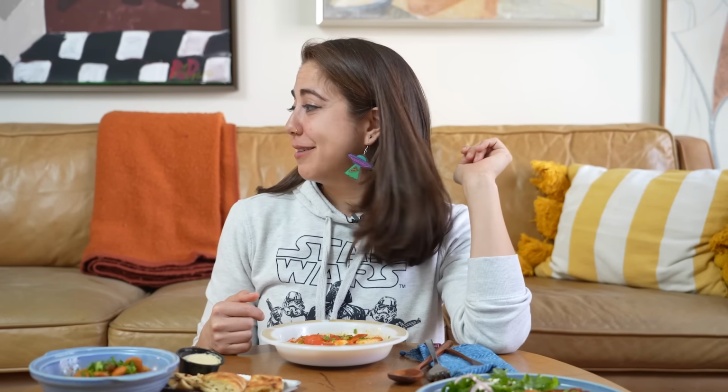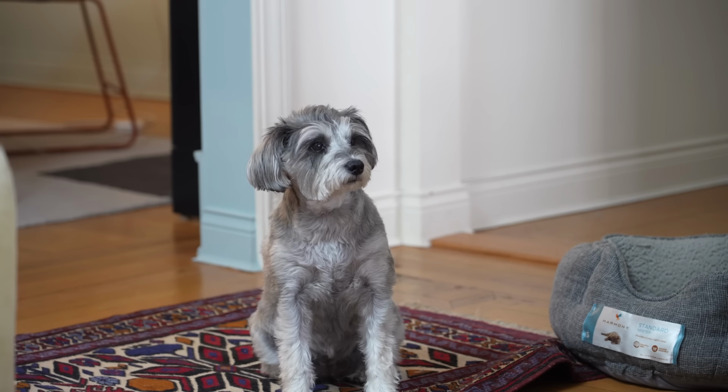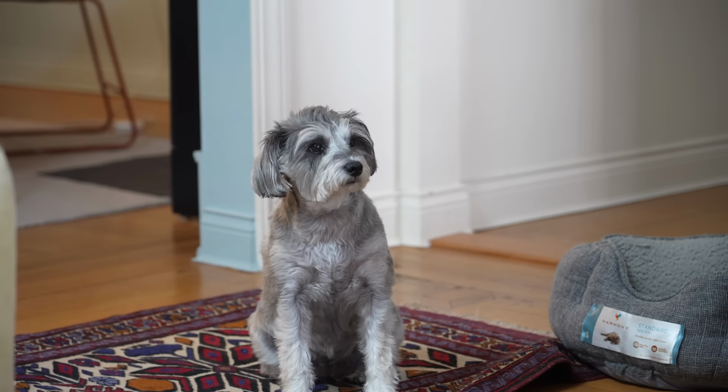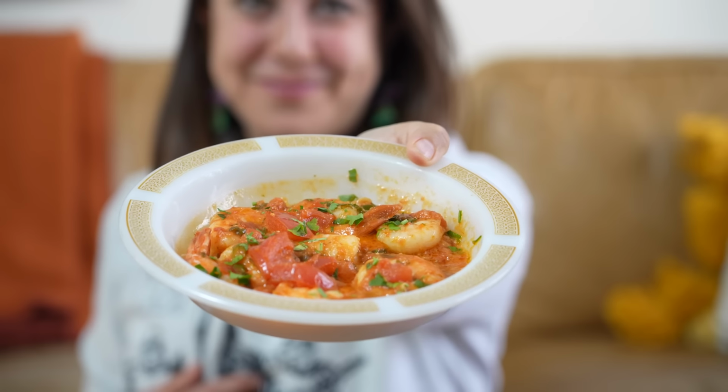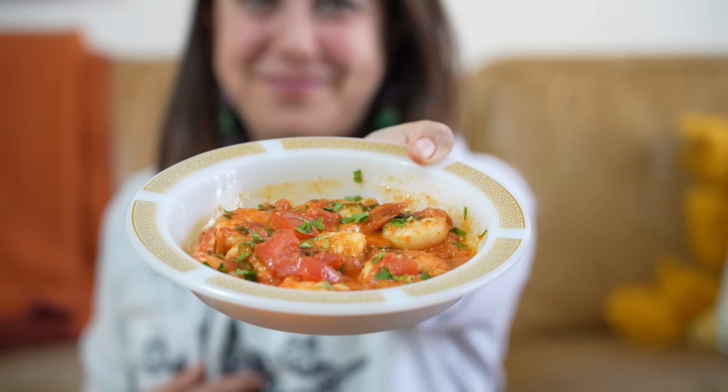We have a guest. Ma'am, can I help you? Can I have some Greek food, please? Give me some. This dish kind of reminds me of Spanish tapas when you would order the sizzling shrimp in oil. These shrimp are plump.